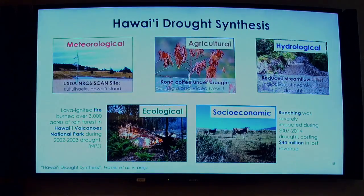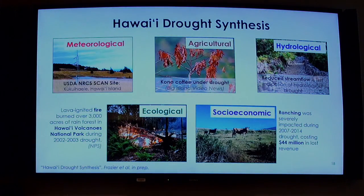So what we wanted to do is not only analyze that gridded drought data set, that first one that I showed you, but we also wanted to synthesize drought impacts across different sectors in Hawaii. So we wanted to understand the meteorological characteristics of drought in Hawaii, how drought impacts agricultural systems, the hydrological impacts of drought, and then looking at ecological and socioeconomic impacts of drought as well.